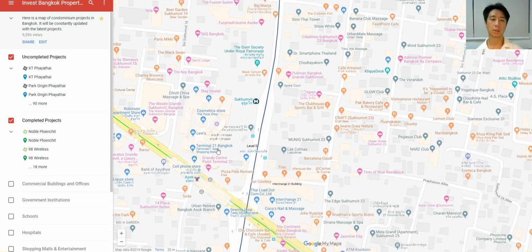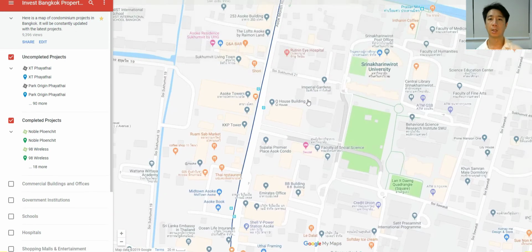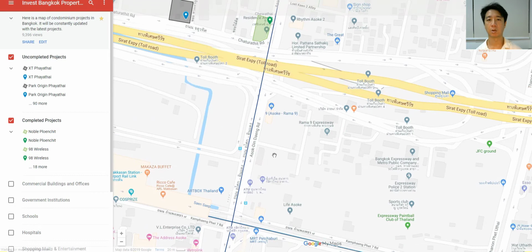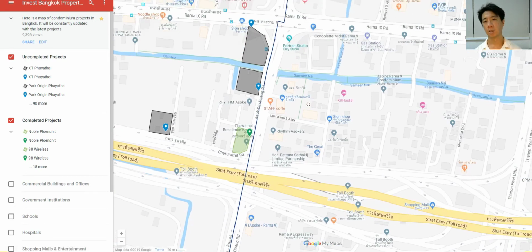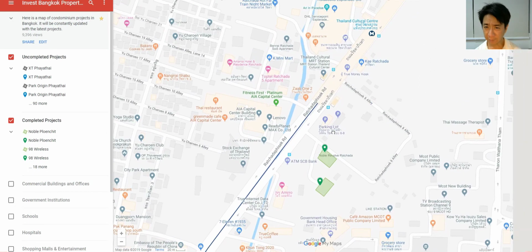Terminal 21. I was also talking about another Noble development called Noble B19, which is here. And so that's along the main Sukhumvit line. And then after that, now we have this project at this area.